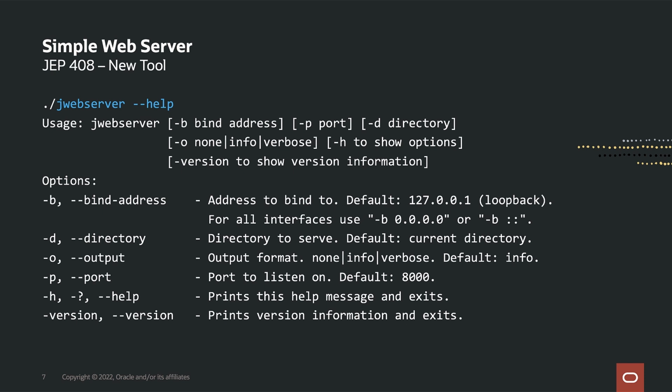You can also pass some options if you would like to change the address or the port. You can pass the -d or directory option and tell it not to use the current folder, but some other folder that you choose. The output format will allow you to determine how verbose the logging is, and you can change the port. Julia Boes, the owner of the JEP, has a session where she covers this particular tool in much more detail.